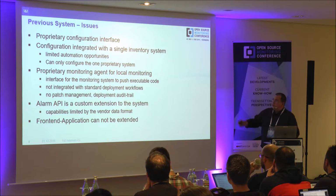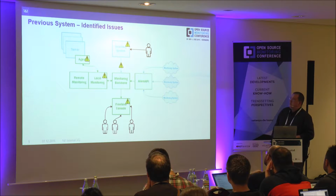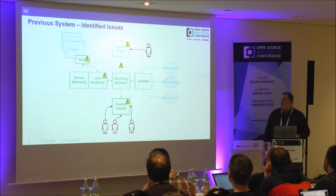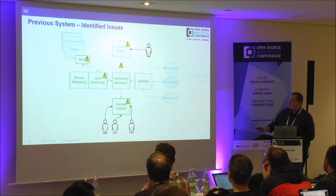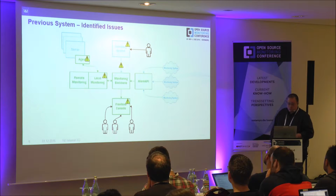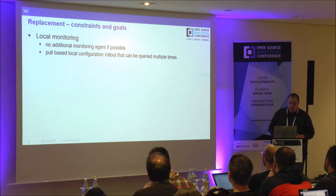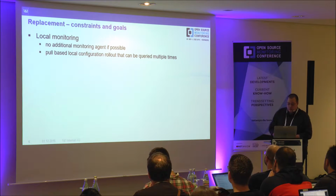So if we take all those identified issues and apply them to the system, there's really not that many parts left that we were entirely happy with. What worked for us was the alarm API, and what really worked for us was the geo-redundancy synchronization via replicated logs. This was something we very much liked and wanted to keep. So we looked at what we need. We need a new local monitoring component. If possible, not yet another agent on the server. And also we wanted local configuration rollout via pull.